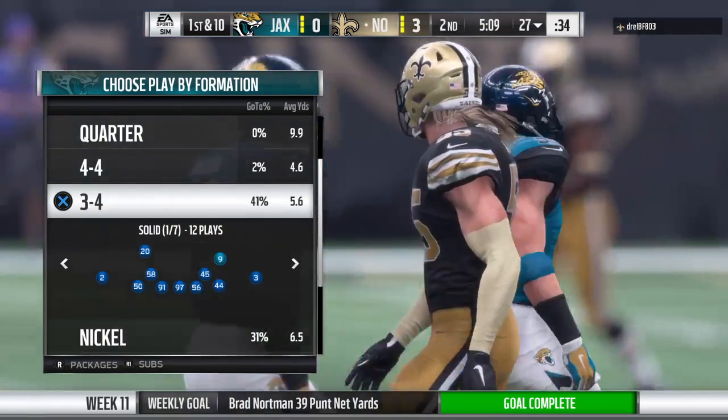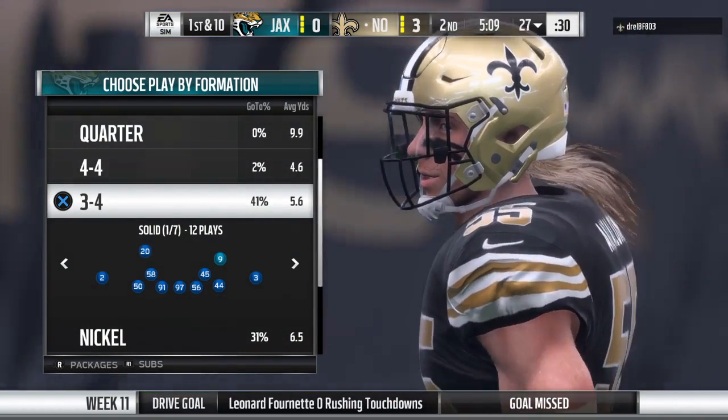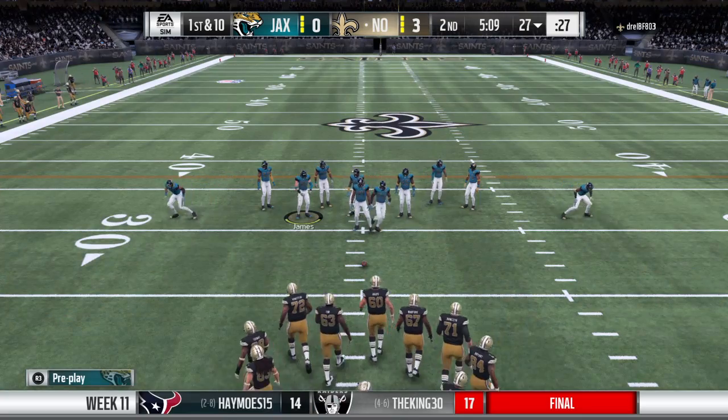Now the Saints offense, they get ready to go back to work here. And they had 3 points last time, but they didn't want 3 points because they were well within range of scoring a touchdown. We'll see if they can do better now.